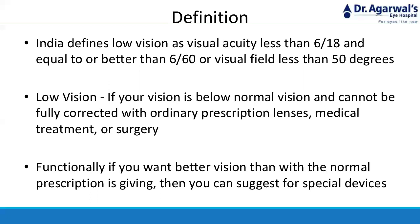As an example, professionally, he may be a watch mechanic. So his vision may be normal, but he is unable to function. So functionally, any patient requiring better vision can be referred for various devices.